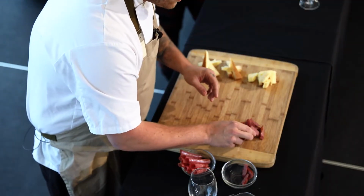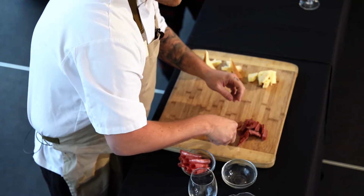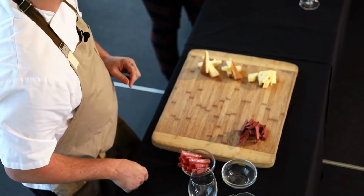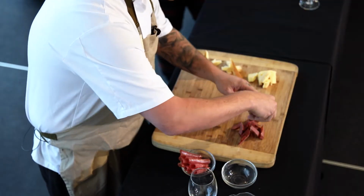I feel like when you're making things, when you put them higher, they're a little bit more visually appealing. I agree. I like a good height on the cheese board, and I like the roughness of the texture. I think that looks nice. So what I did was I rolled it up ahead of time, and it makes it more visually appealing, easier to eat, and easier to pick up, all that sort of stuff.